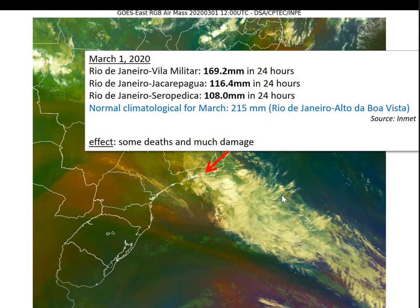So again, we can see she put in some amounts here in terms of the area around Rio. Wow. Yeah, a lot of precip, and what she was showing us last month, they had similar amounts and more. So it looks like there was a lot of flooding, damage, and some deaths.